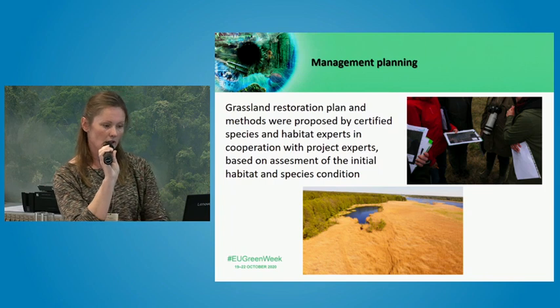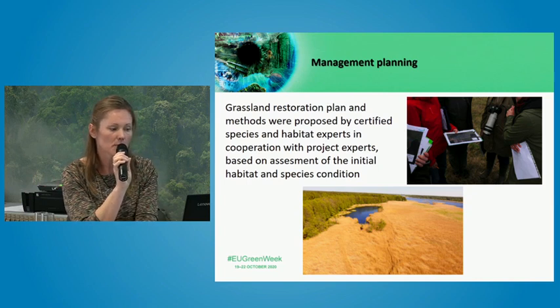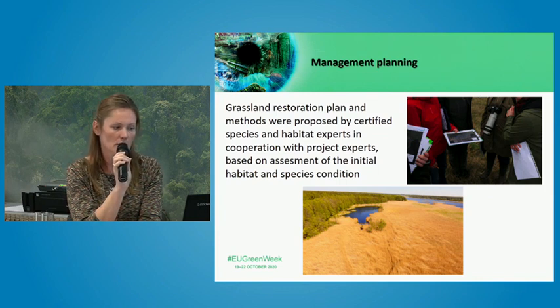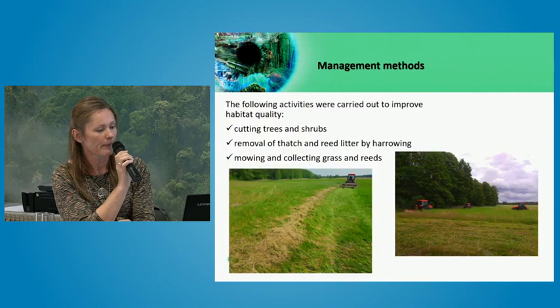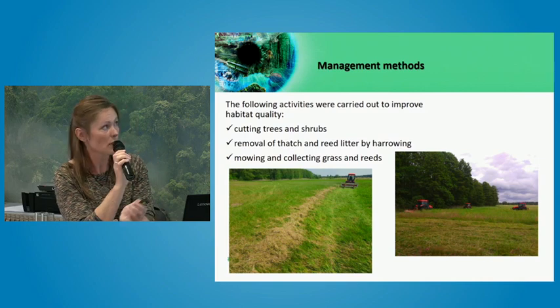The first step of restoration is management planning. The grassland restoration plan and methods were proposed by certified species and habitat experts in cooperation with project experts, based on assessment of the initial habitat and species condition. These are the management methods. The following activities were carried out to improve habitat quality: cutting trees and shrubs where necessary, and removal of thatch and reed litter by harrowing.